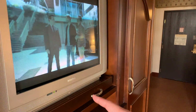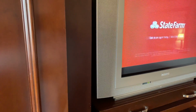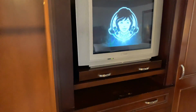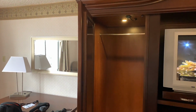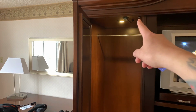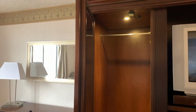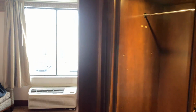Let me show you the wardrobe here. Okay, very small television, but it works. You have these 2 doors here on either side of the dresser or the wardrobe. It has an LED light. As soon as you break the seal with that magnet, it comes on. It's not bad. This is where I keep my bags when I'm heading out. It also has another mirror, big giant mirror, whole length of the door.